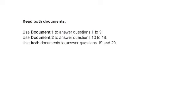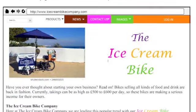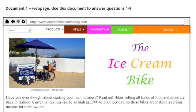You've got 2 documents, it says here, and it explains that you need to read document 1 to answer questions 1 to 9 and document 2 to answer questions 10 to 18, and then both of the documents will help you answer 19 and 20. Okay, so 20 questions altogether. And the first source document that we're looking at, it shows you here, is a web page. And it will tell you what sort of a document it is at the top.